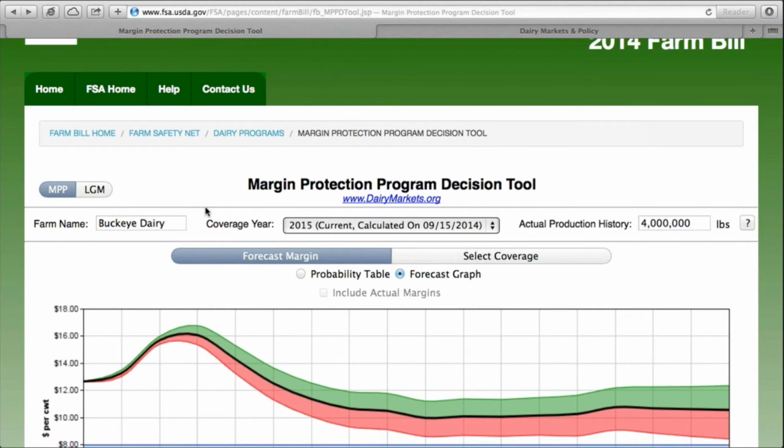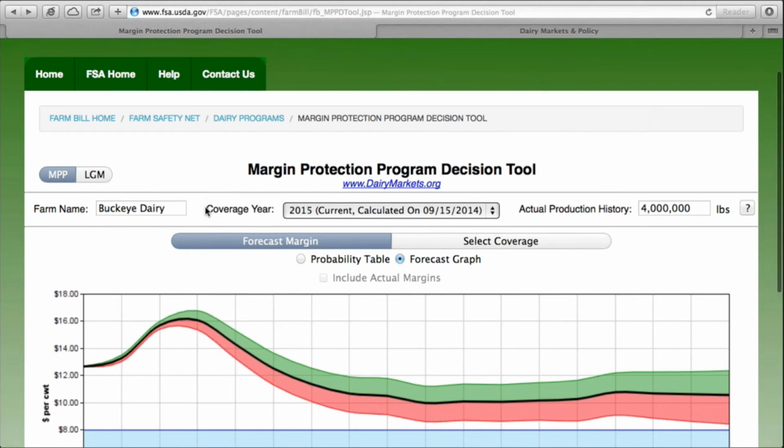And again, we've built this to be easy to use and intuitive, but we also recognize that farmers may have different expectations. Maybe they want to think about what happens if feed prices rise or if milk prices fall. So coming soon, we're going to introduce an advanced feature that will allow farmers to think about alternative scenarios for milk and feed prices and enter that risk themselves to see, if their forecast were to come true, how MPP would work as a safety net for them. So that's a feature that we'll load soon. It's currently unavailable.